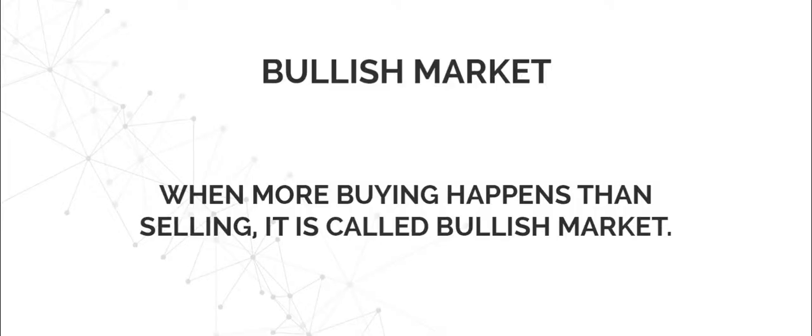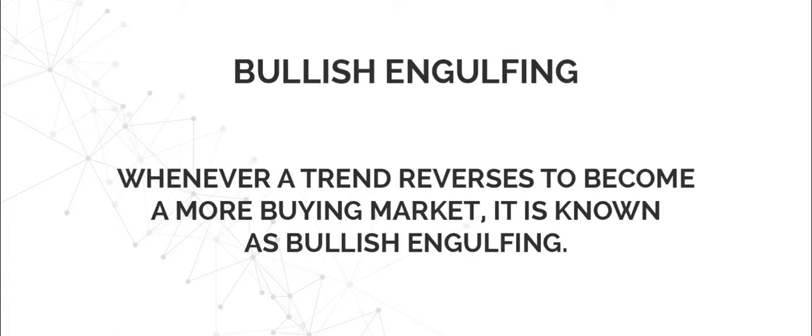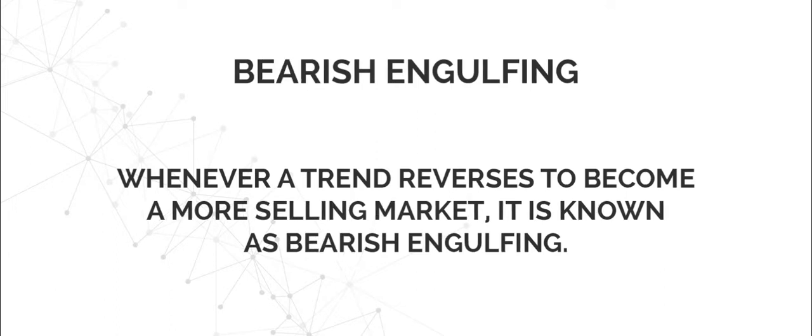What is bullish? When more buying happens than selling, it is called a bullish market, and whenever more selling happens than buying, it is called a bearish market. Whenever a trend reverses to a buying trend, it is called a bullish engulfing, and whenever there is a trend reversal using candlesticks to become a more selling market, it is called a bearish candle.